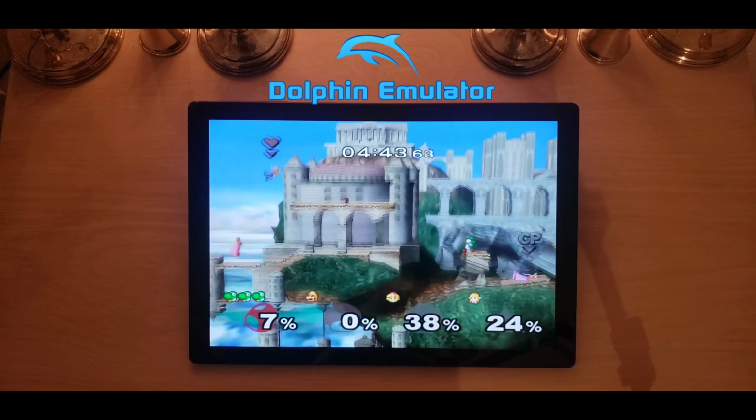So as you could tell, this tablet did a phenomenal job with running through these emulators like it was nothing. I mean, with 8 gigs of RAM, pretty sure that it would do pretty good with any of these emulators.